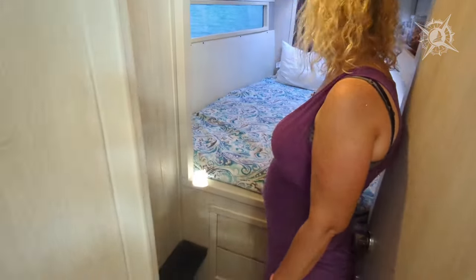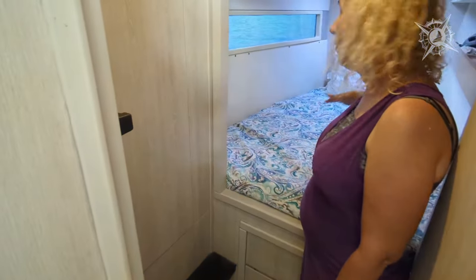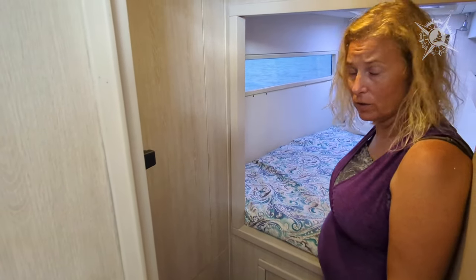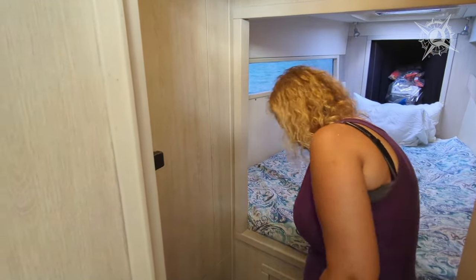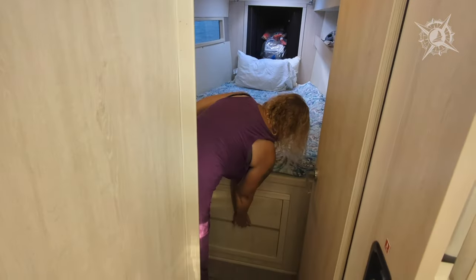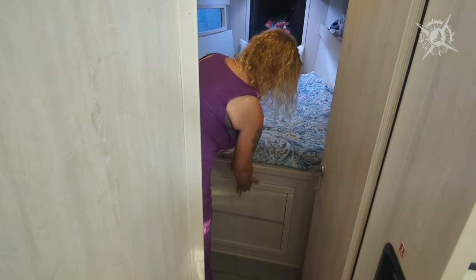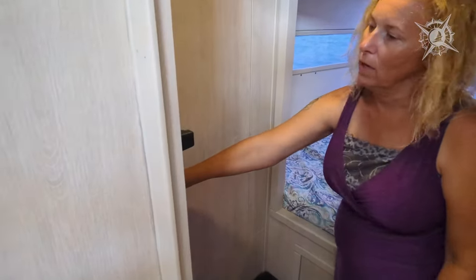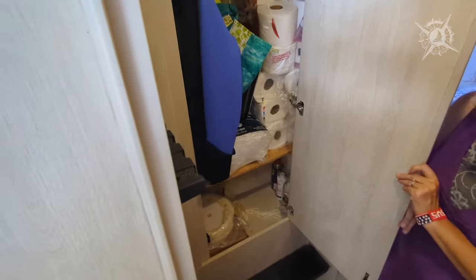There is storage under this bed, almost the entire length of this bed. So we have a ton of storage under this bed. And there are 2 drawers, same here. So they go probably that far back. And then there is a hanging locker here.